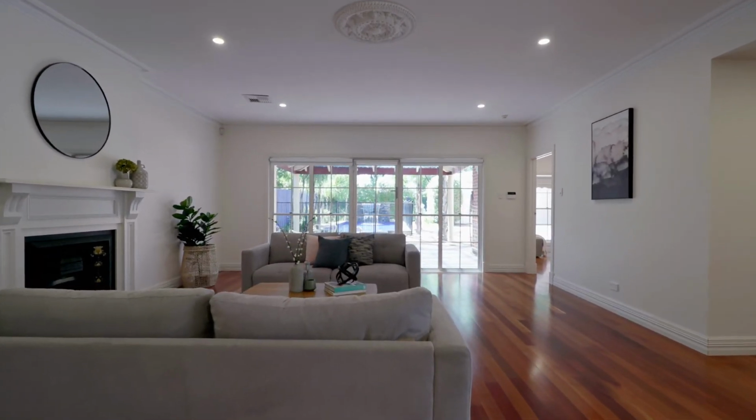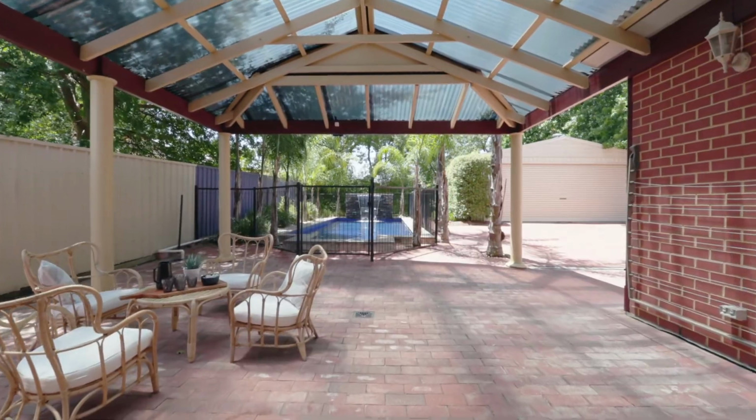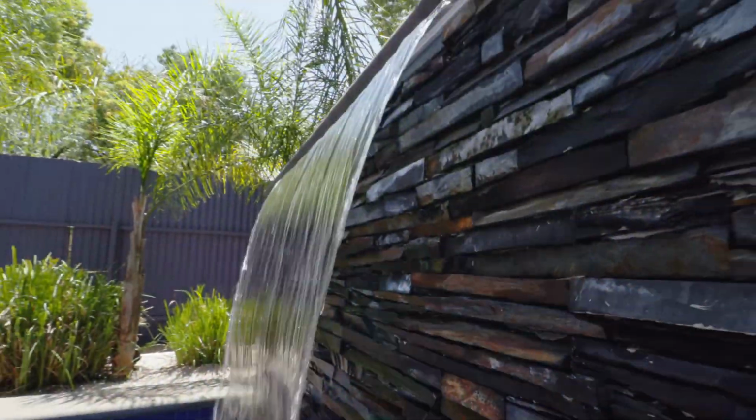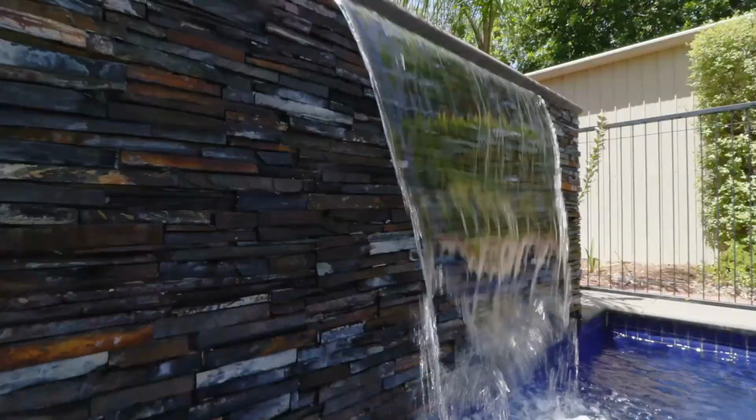The pool can be a feature summer and winter around, as it's got solar heating, it's salt chlorinated with a beautiful feature waterfall and spa features.